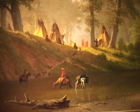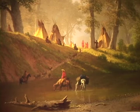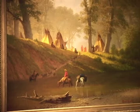The painting, too, implies, without quite stating, that as noble as Native Americans seem, their way of life is doomed by the progress of Western American civilization.